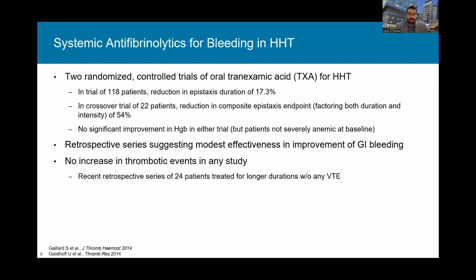So to talk a little bit about some of the systemic therapies in HHT before we dive into the main focus of the talk, which is, as was stated, Bevacizumab and some of these newer drugs. Antifibrinolytic drugs are medications. They're pills. They can also be used topically, but they're usually used as pills, or they can be given intravenously in the hospital, that help prevent the breakdown of blood clots.